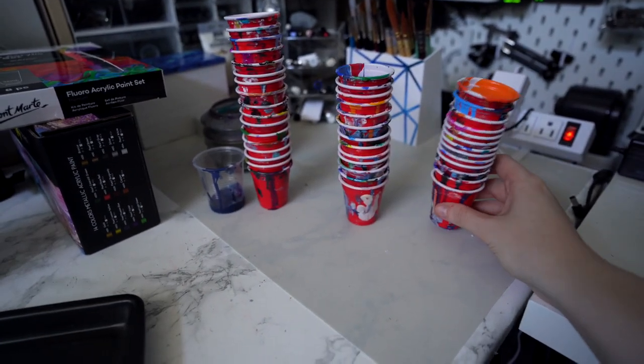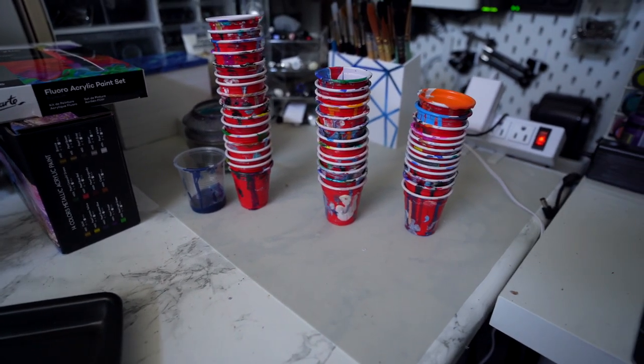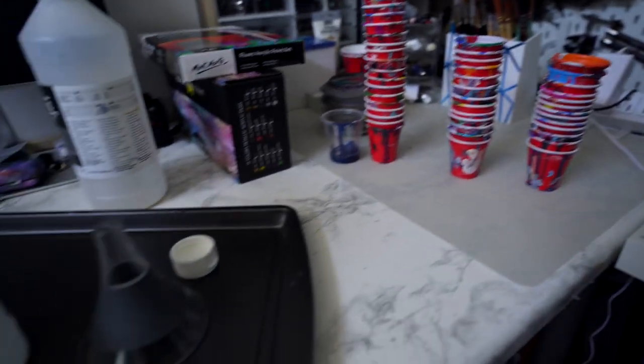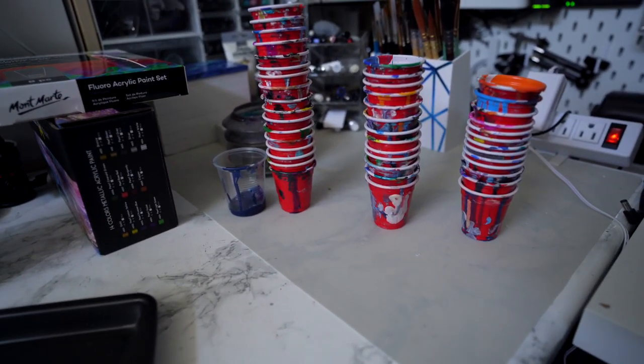I do actually get a really decent amount of uses out of each cup, which is awesome because that means I'm not wasting a ton of plastic. So I've really gotten this whole pour painting product thing down to a pretty minimal waste capacity.